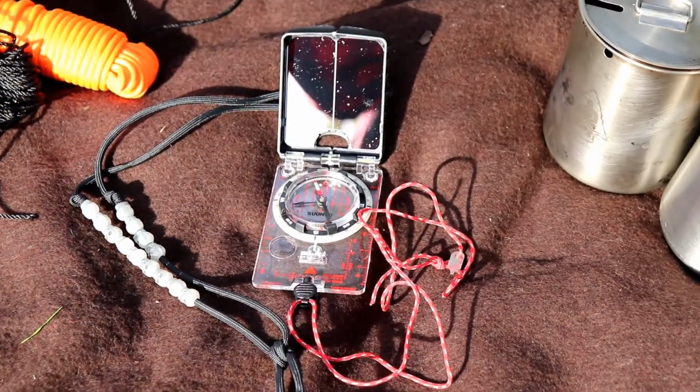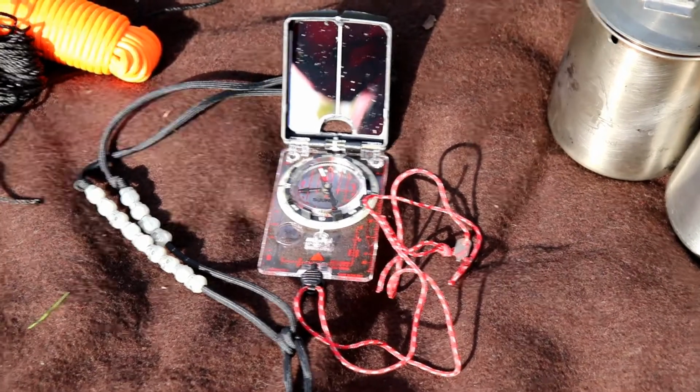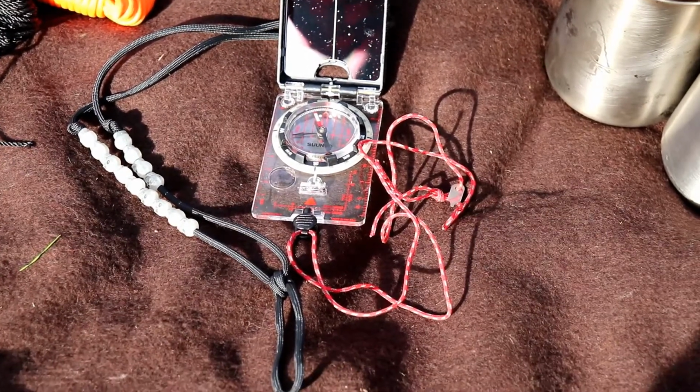Coming in at number 7 is a compass. You need to know how to get back to where you came from and how to get to where you're going, and the Suunto MC2 really foots the bill. Make sure you get some training on how to use it, but then don't go in the woods without it.